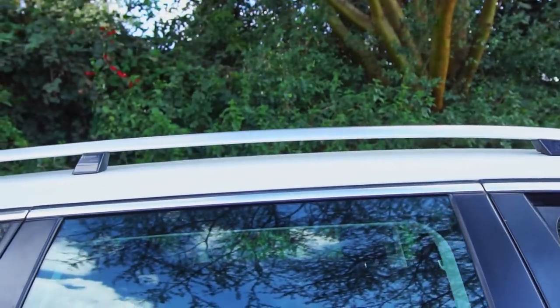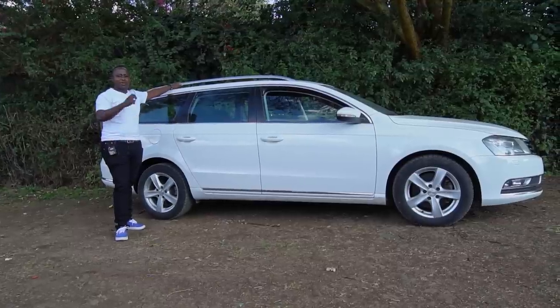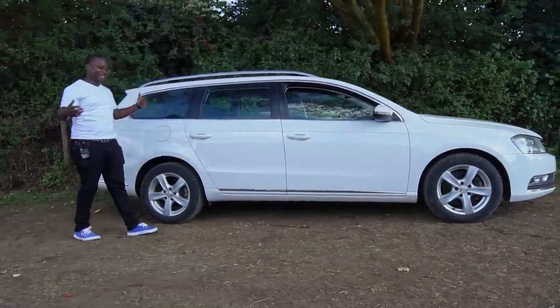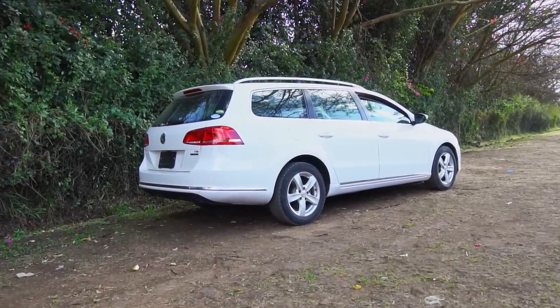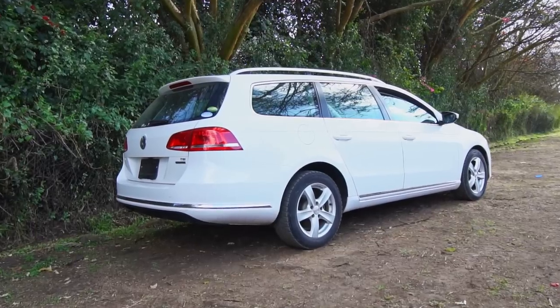So with roof rails, you can always attach something there. Those of us who travel, we really like carrying luggage. Yes, yes, yes. And we come to the back of this particular variant. And when you are here, you could think this car is a Golf variant, unless you have a very keen eye.